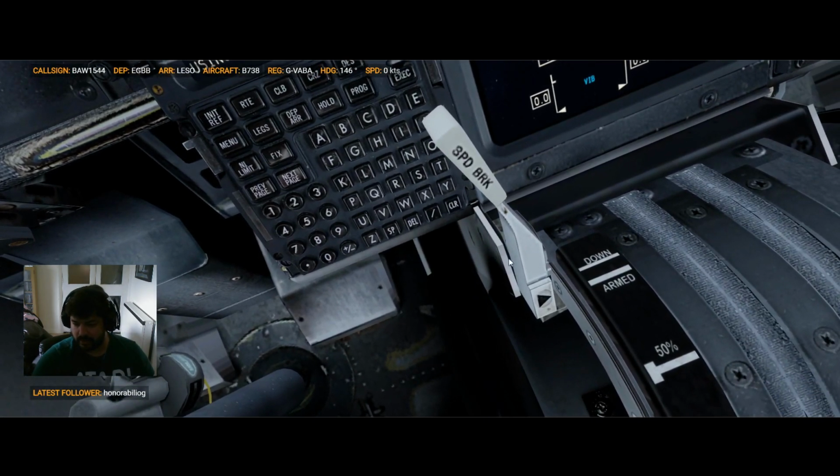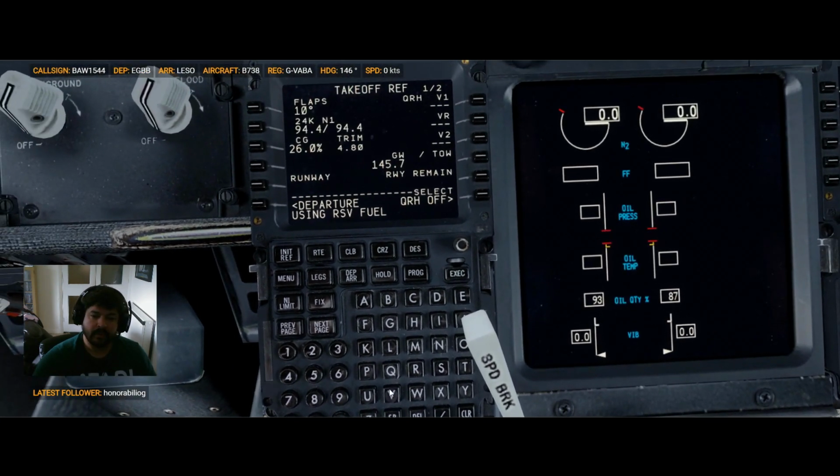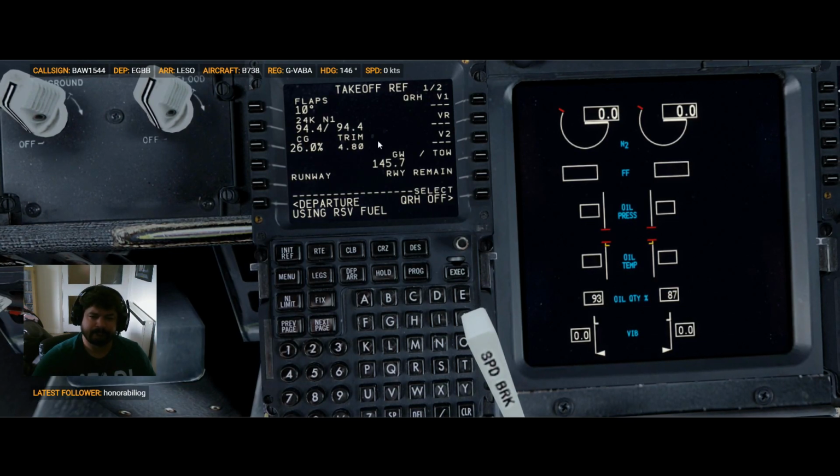480. Birmingham ground 2155, taxi to the gate. 2155, taxi to gate 3 via taxiway. 480. Yankee. Taxiing to gate 3 via taxiway Tango, Echo, Yankee. 2155.